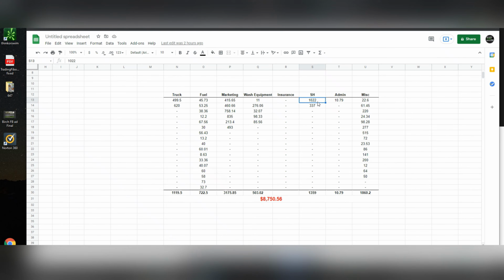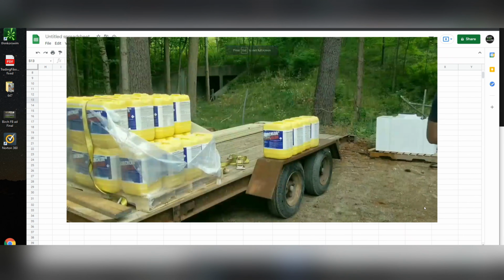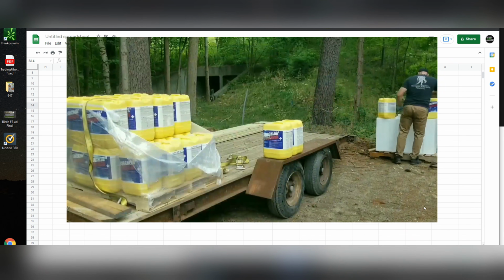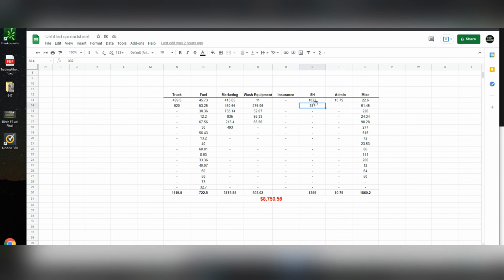270 gallons. It's with deposits and delivery. So some of that will come back to me. Same with this. I actually ran out. I was pretty busy in June. Ran out of this supply here, and I had to go to the pool store and get another 50 gallons. So there are deposits included in some of these numbers here.